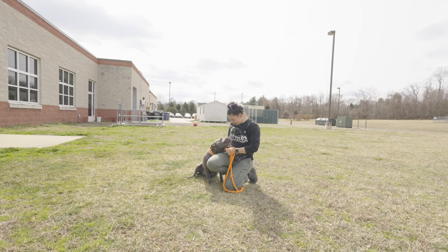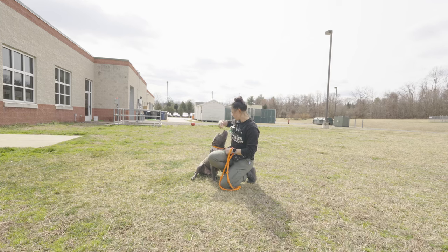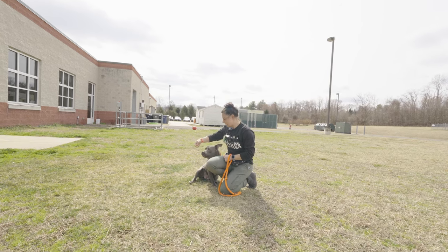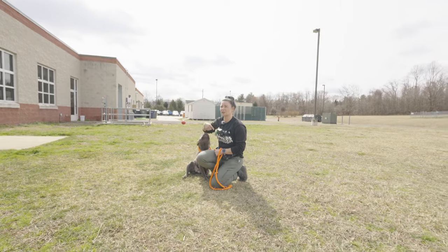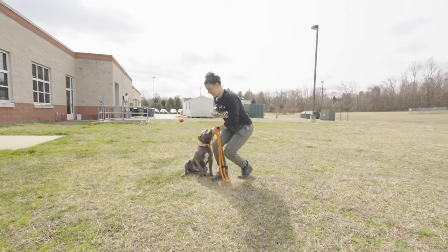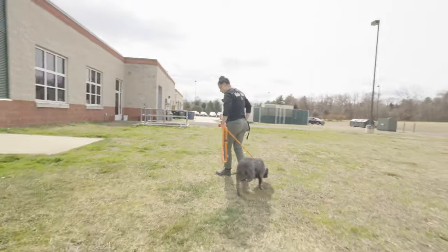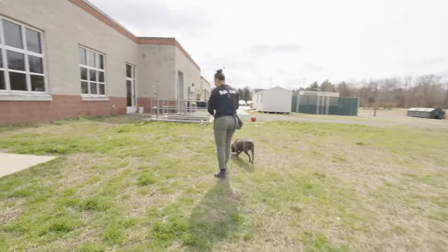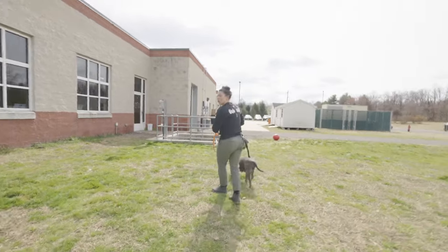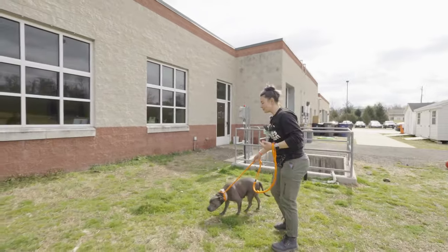She is not particularly food motivated. She's much more motivated by her physical presence in proximity to me. So I'm going to be able to lead her back just by the fact that I'm going to go with her. But treat trail, toys, make it a game, right? You can also make it a game.